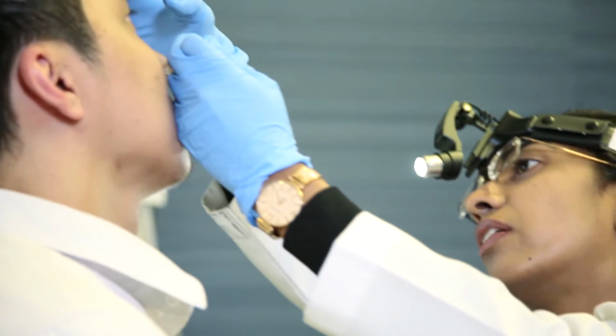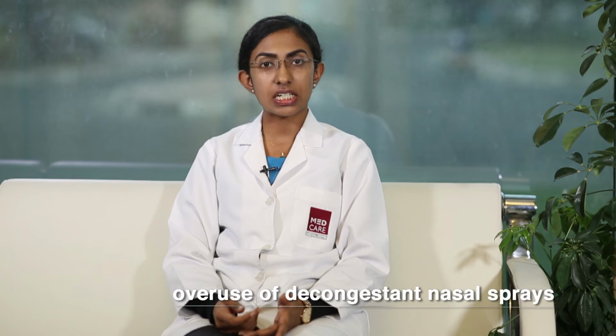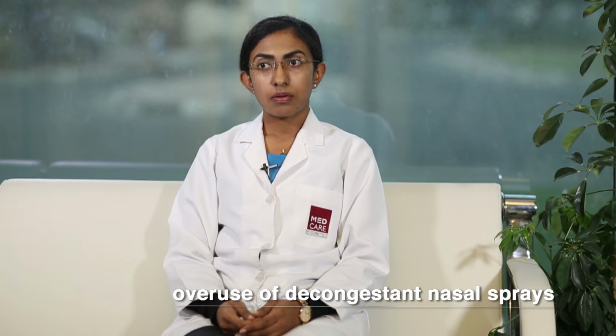There are a number of causes for a person's inability to breathe through their nose. Among a few of the most common causes are allergies, deviated septum, turbinate hypertrophy, adenoid hypertrophy, nasal polyps, overuse or abuse of decongestant nasal sprays, pregnancy, rhinitis, etc., and the list goes on.